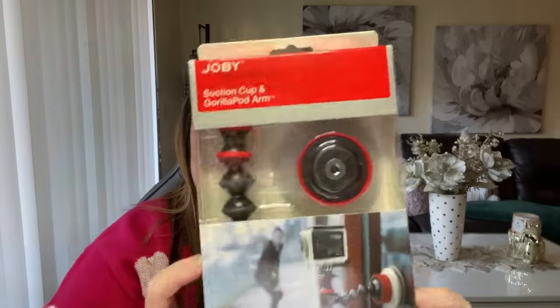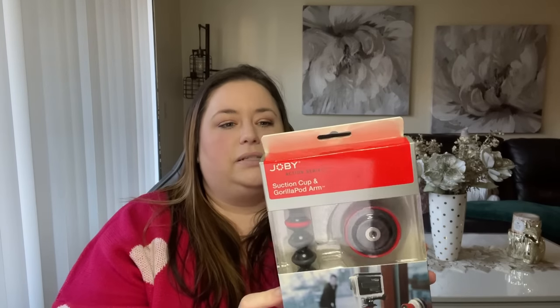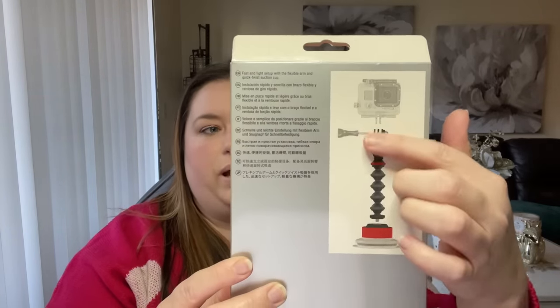The next thing that I got, also looking cool, is the Joby suction cup and Gorillapod arm. This is really for a GoPro. Basically, it's got an extremely durable suction cup that will stick to surfaces, and then you attach the GoPro to it. But then this arm bends every which way and every configuration that you can think of. So what I was planning to use this for is filming while you're driving. So you can definitely suction cup it to the windshield and film like that and get yourself driving.